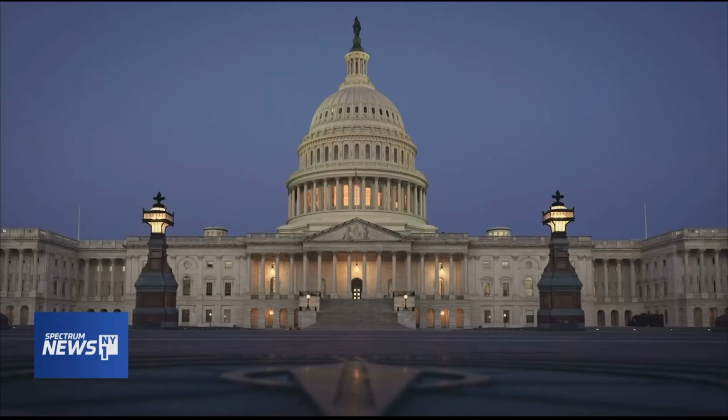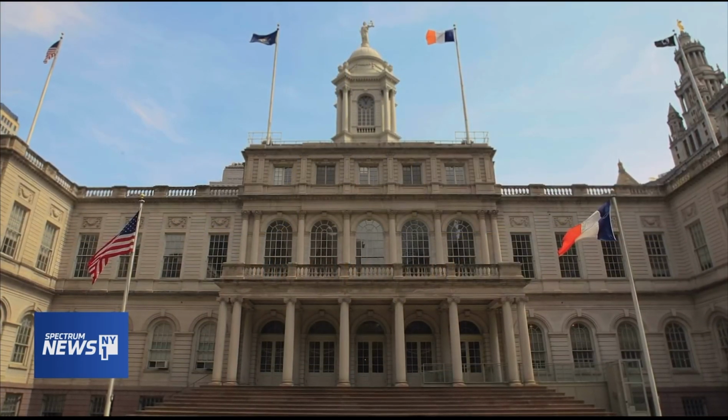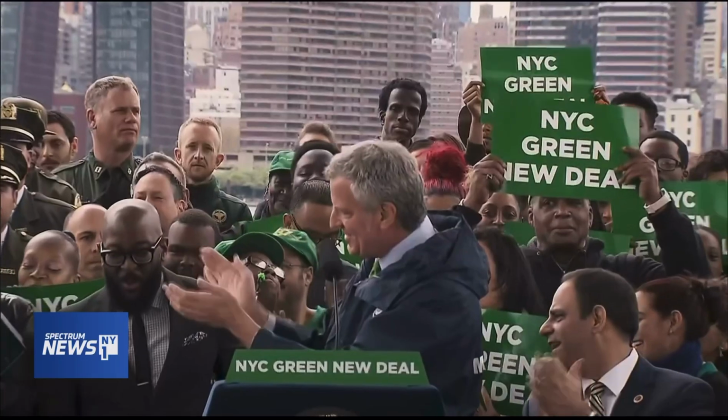New York City has often been a leader on the environment and on climate change. We need to be front and center. Whatever happens at the national level, we need New York City to be advancing change and being real leaders on this. And I don't think we've had enough of that over the last 8 years.